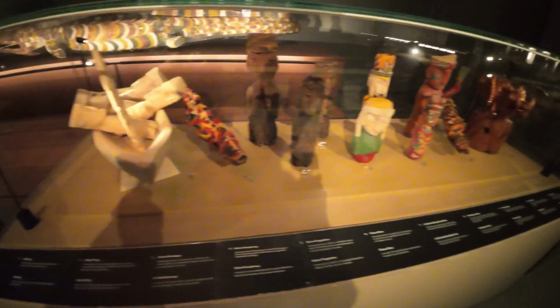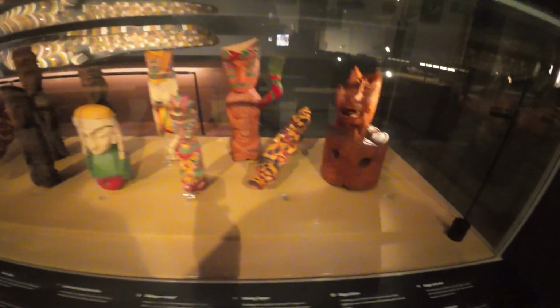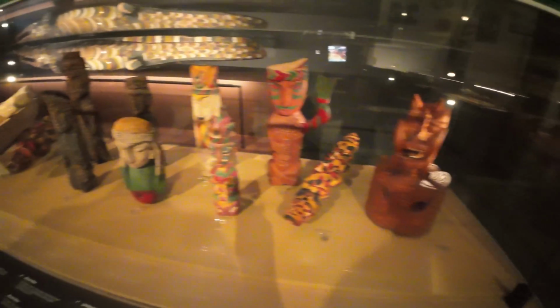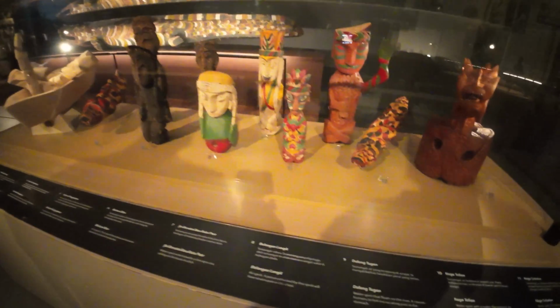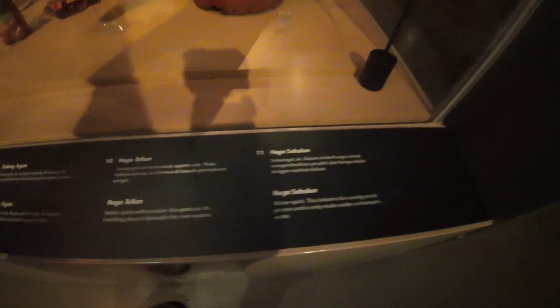Some other very interesting embellishments from the various tribal groups of Sarawak. Well, we have different spirits. Basically, all of the spirits: a boat spirit, a water spirit, an air spirit, a forest spirit, and you do not have a fire spirit of elements.